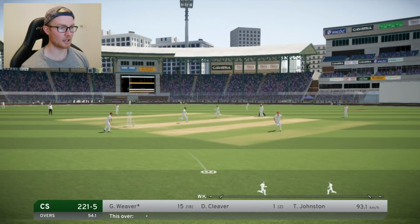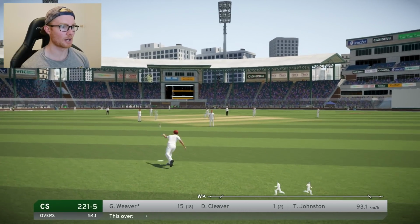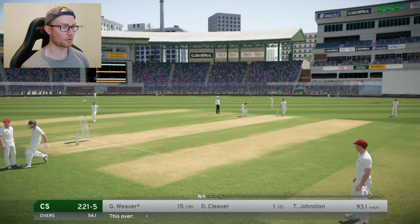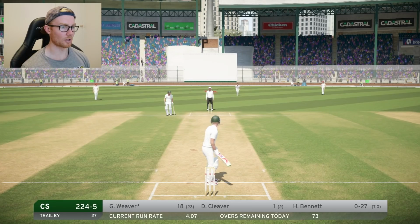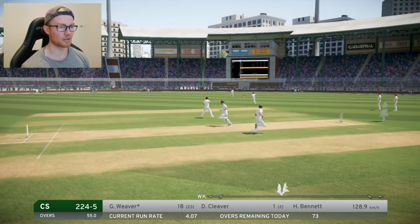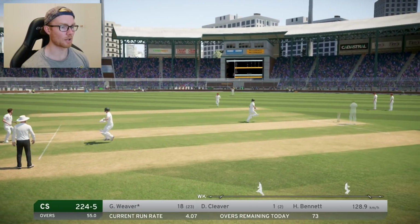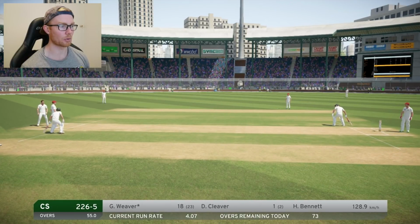Oh, we schnicked it, and luckily there was no one there, and it looks like we're going to pick up 2 runs, so lucky, and we move on to 17 now. There's no one at fine leg, so if he bowls it full and on the legs, it's going that way, but no, it's short this time. We've cut it away, and it hasn't really found the gap, but we're going to pick up 2 runs anyway. Run on the arm as we always do. And moving on to 20 now.